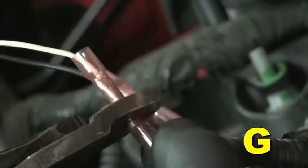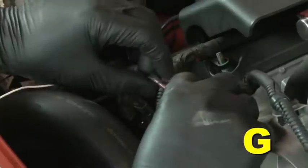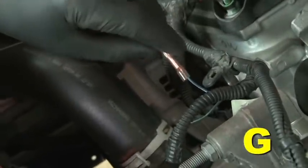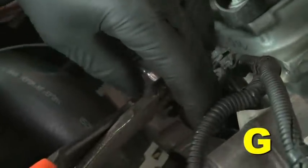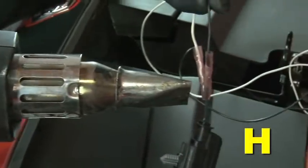Because the color of the stock wires may vary with each vehicle, pay close attention to the following process. Crimp the IAT connector wires to the opposite end of the black and white extension wires, but ensure that the IAT wire colors are properly matched. Using a heat gun or other safe heat source, heat shrink each of the PermaSeal connectors until clear sealant comes out of both ends of the connector.